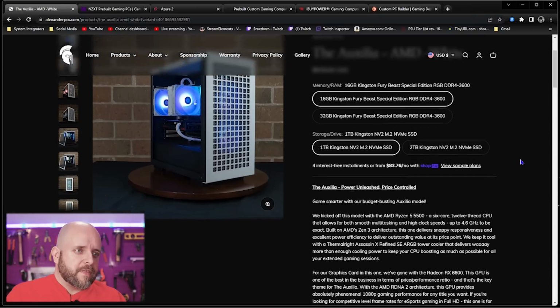And 500 gigs, well, games are getting larger and larger. That customer is going to be upgrading their storage really quickly, and they may not know how to do that. It's one of the easiest things you can do, but they might not know how. So, what do you get for this? What's the catch? I don't think there is one.